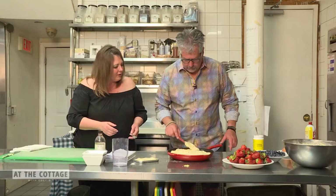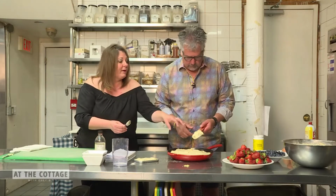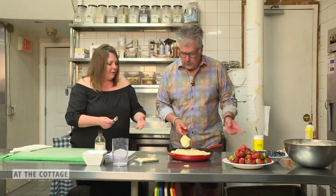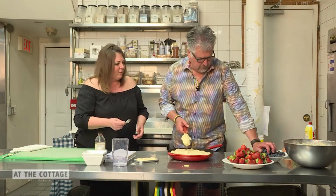How's that look? Like a nice convection oven. That's going to be beautiful. You can even put your berries right into it when you're baking it. Yeah. Should we put some blueberries in? Yeah, let's go for it.